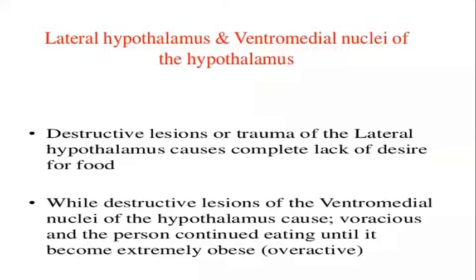So destructive lesions or trauma of the lateral hypothalamus cause a complete lack of desire for food. So when the hunger center is destroyed, maybe you are involved in a road accident or whatever it is, maybe it was a stroke, then the neurons in the lateral hypothalamus have been destroyed, and the hunger center will be compromised. So you won't feel hungry to eat, then you start losing weight. There will be no appetite, there will be no desire to eat.